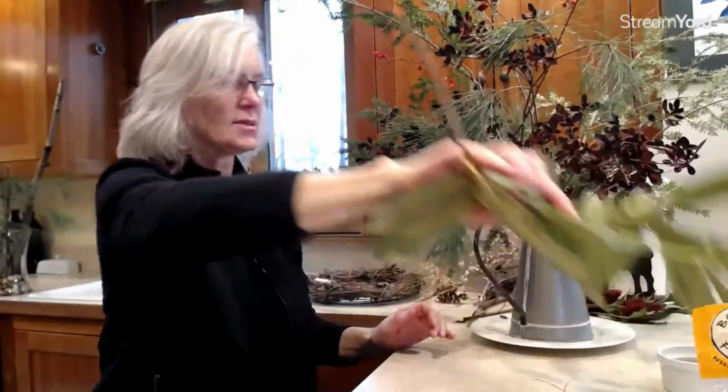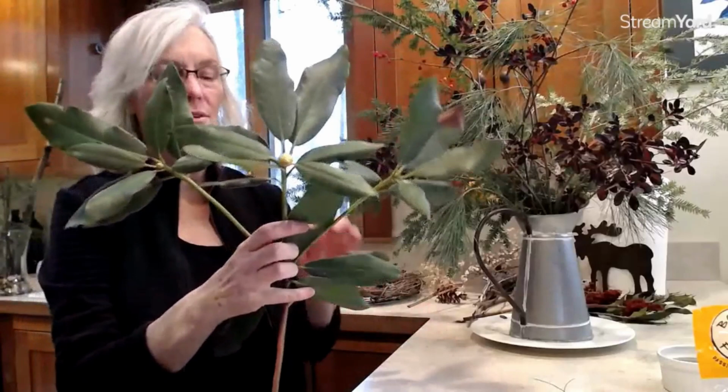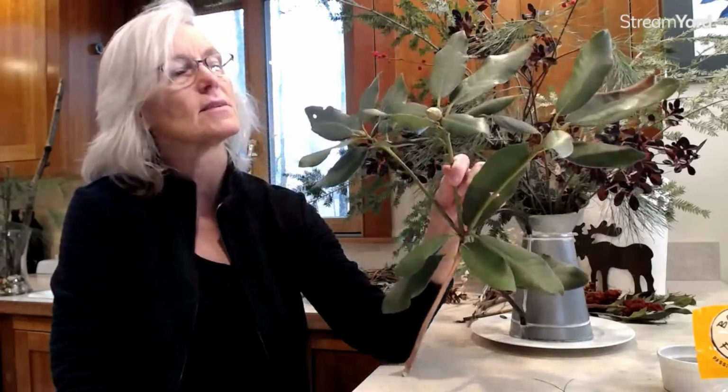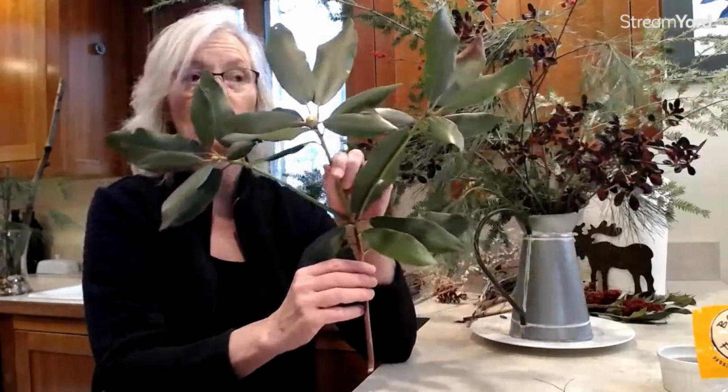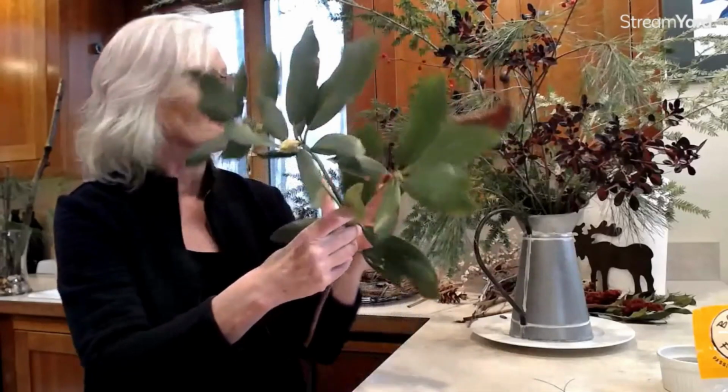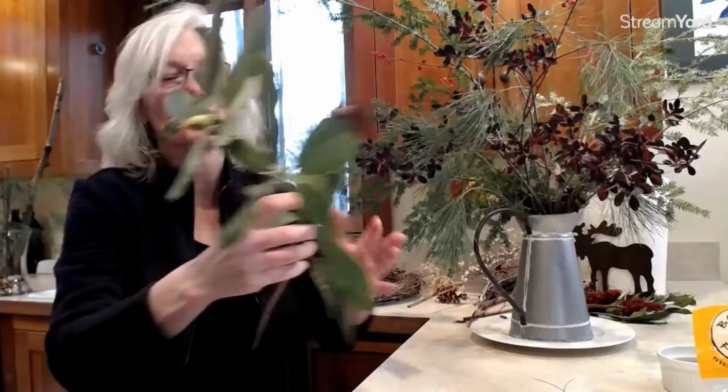And the other thing I cut was any of these other kinds of broadleaf evergreens. If you live someplace like the Pacific Northwest, there's so many things that stay green all winter long, or even in other milder parts of the country than where I live, we have a lot of things that stay green. So this is a rhododendron. And if I wanted to have more of a broadleaf type of arrangement, I could add that in as well.